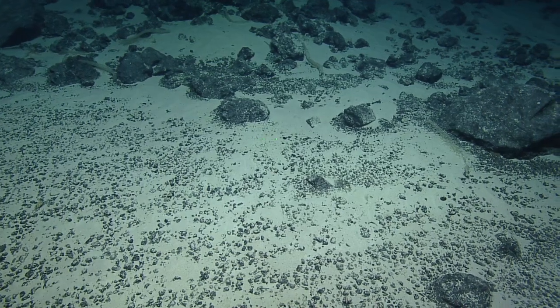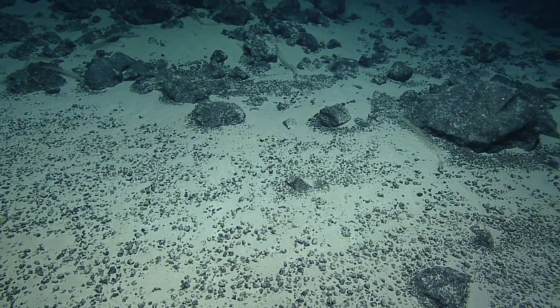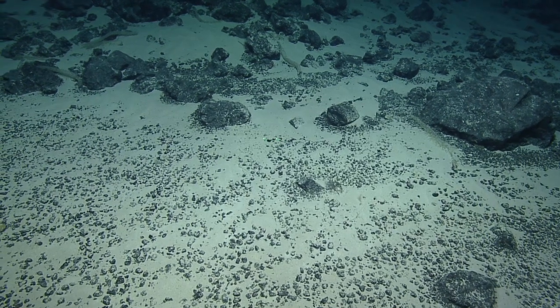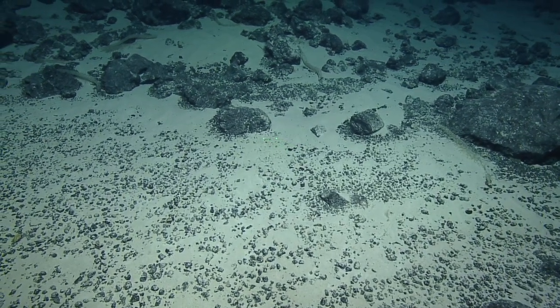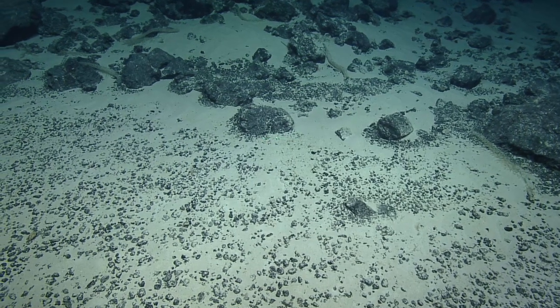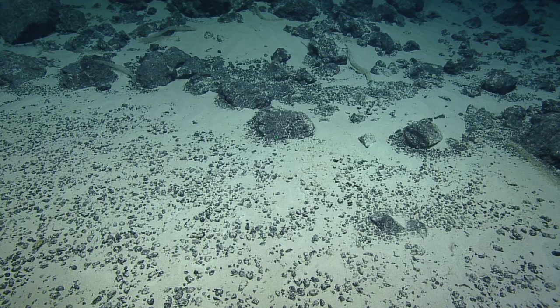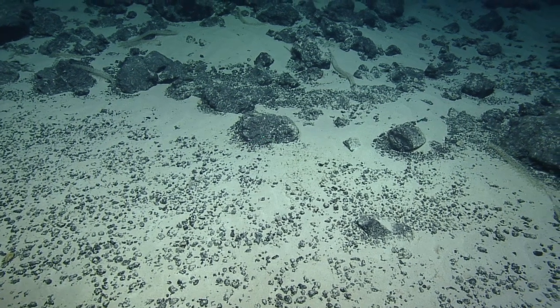No, that's okay. It looks very different. It's not great, but at least the sea pens weigh something. True. We could end up with two in the same jar. This also looks a little bit different. Yeah, it does.